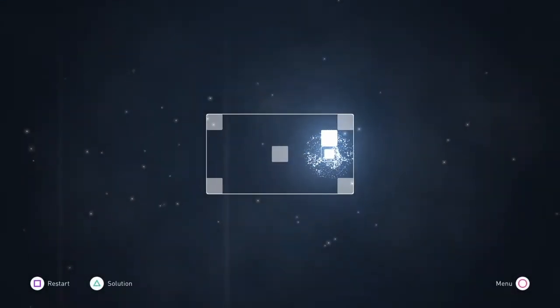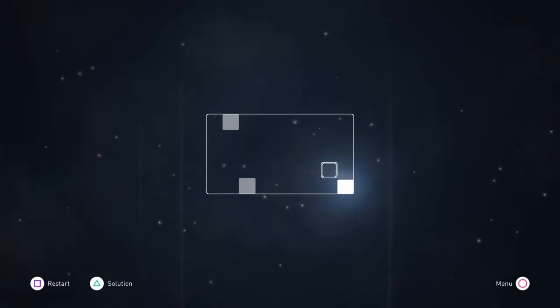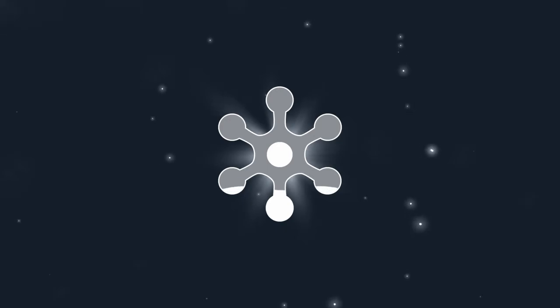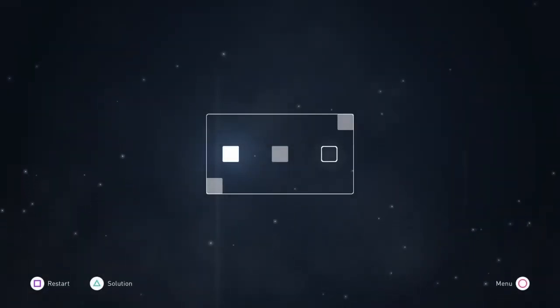Next positive is that the puzzles are simple enough at the start, but then they certainly get far tougher later on. But at the same time, they're not so tough that you want to throw your controller at the TV. They're tough, but fair at the same time, which leads me on to our next point.